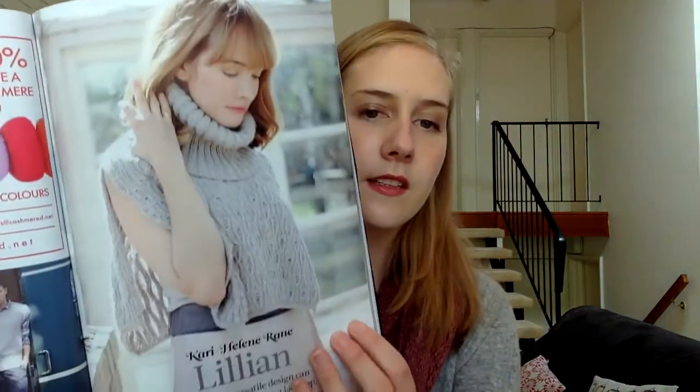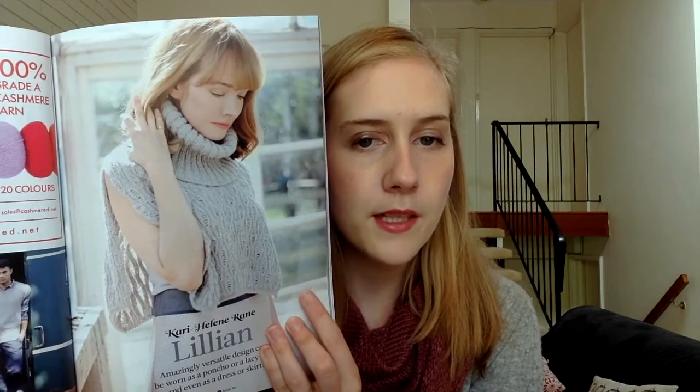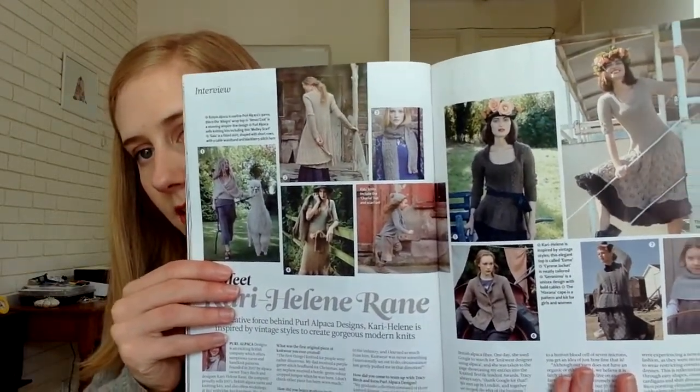Okay, here's an arty one. This thing can be worn three ways. It can be worn like this as a kind of top, and I think it's got a button at the side so you can do up the underarms, but also it's got a huge cowl sort of neck thing. It can also be rolled up, like this is the collar. It can be rolled up to form a boob tube, or over here can be turned upside down and made into a different kind of dress. So if you're into that kind of thing, that is called Lillian. It's quite pretty and very interesting. And that one's by Kari Helen Rain. And there's this interview with the designer, and it's got some of her interesting designs here, and they're very feminine and cute designs, very nice.